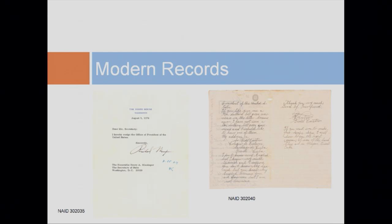And the other letter is a letter written by Fidel Castro when he was 12 years old, and he wrote to President Franklin Roosevelt asking for a $10 bill. He never received it. Sad. He gave him information all about the great iron that's in Cuba too, but he didn't get a $10 bill.